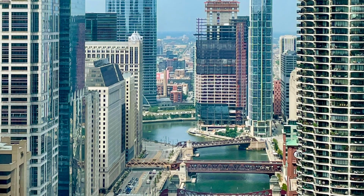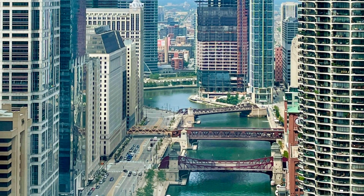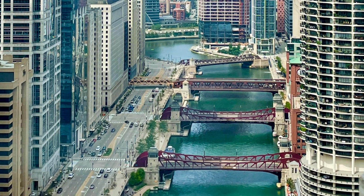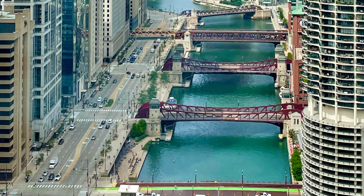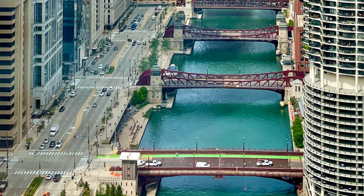So they said they had another room, but it was on the 38th floor. And I'm actually pretty scared of heights, but I really wanted to move. And I'm glad that I did, because I got to see this absolutely gorgeous view the entire week I was there of the Riverwalk and lots of the other buildings downtown.